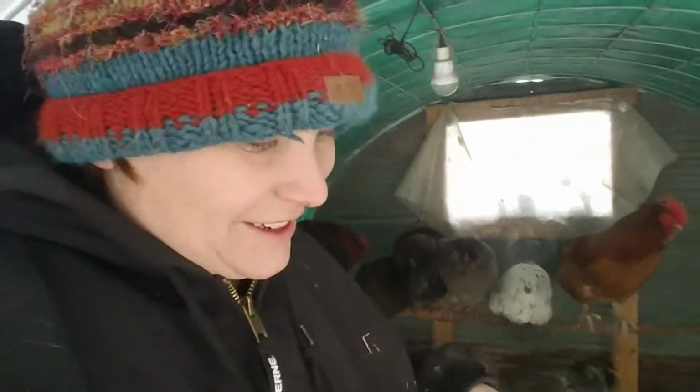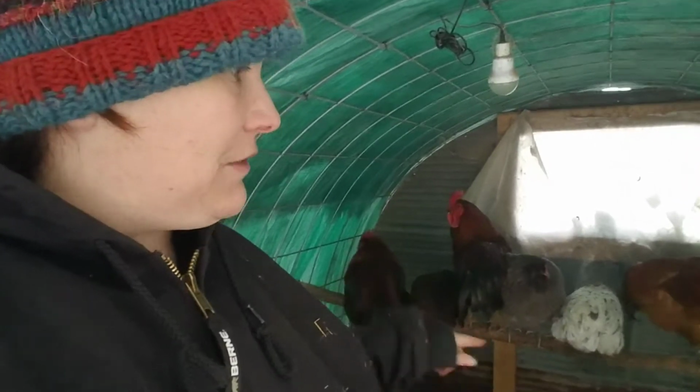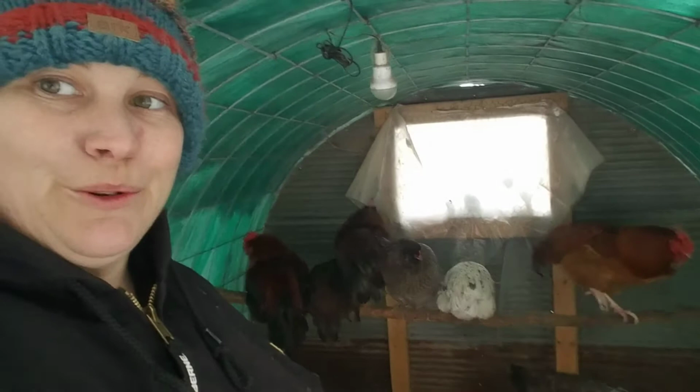We've been getting starlings sneaking in and spending the day in here. Every time I come out to check on the chickens, I've got like 10 or 15 of them I have to chase off the roost. So I think because it's getting closer to sunset and the chickens have come up for the night, the starlings have made off to the trees.